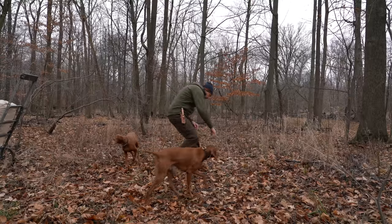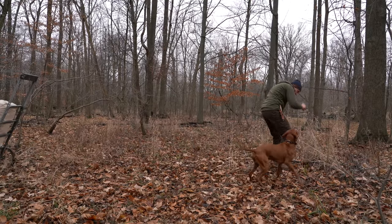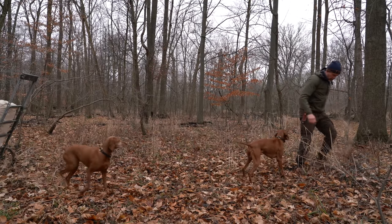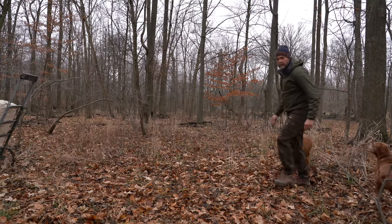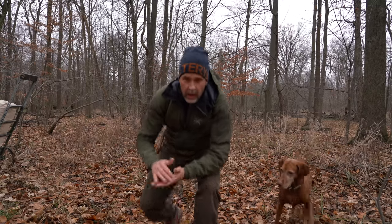All right. Spot here. Okay. So the tent's about 10 feet. I don't know what it is about tripods, but my dogs just seem to want to walk between them.